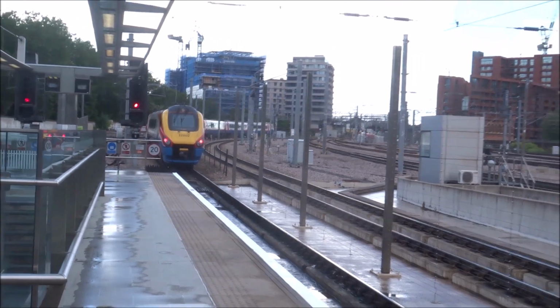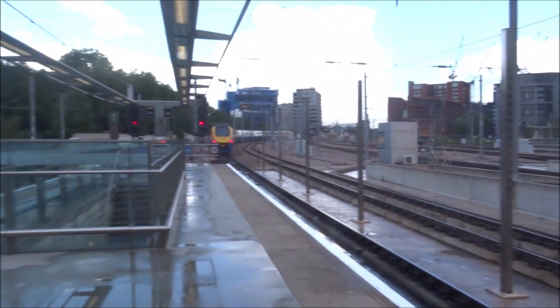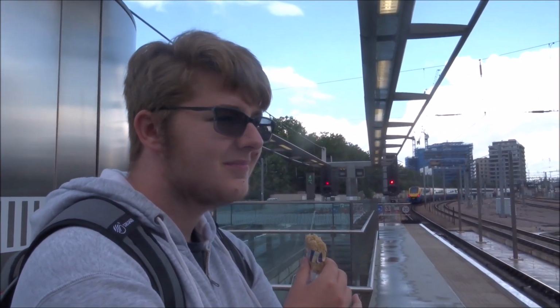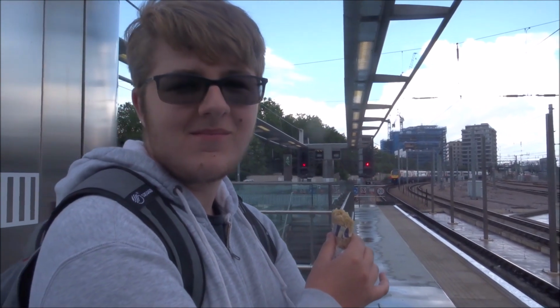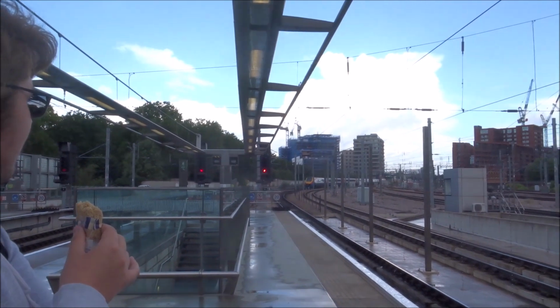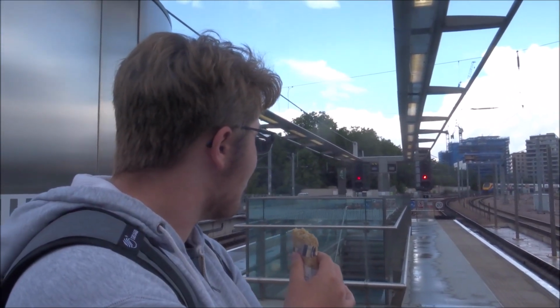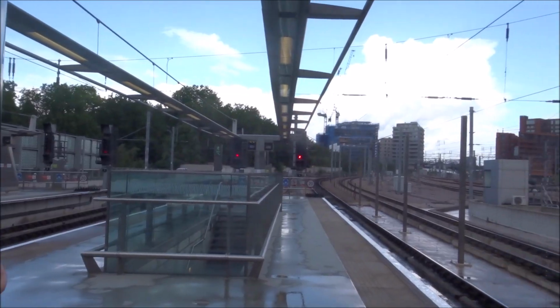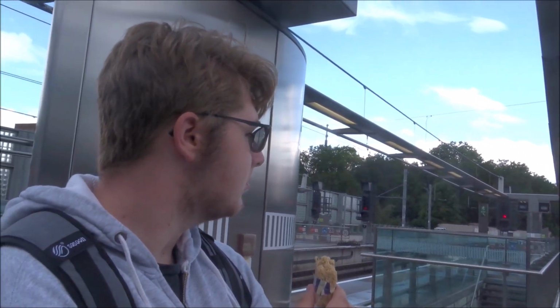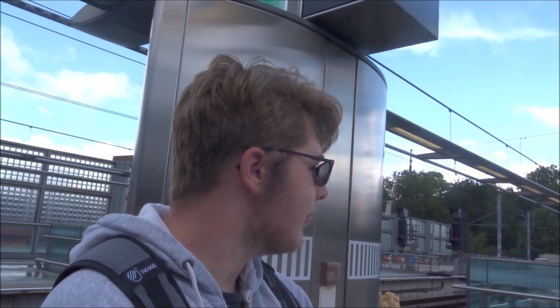Quiz Duncan with some train trivia. Duncan, what makes the Class 374 completely unique amongst UK passenger trains? I'll give you a clue. I'm not looking for the fact that it goes 320 kilometers an hour. There's something else that makes it completely unique. I'll give you another clue. You cannot run one to Manchester because of this.